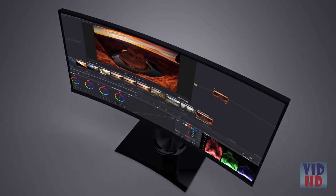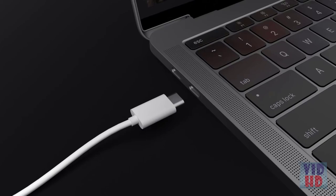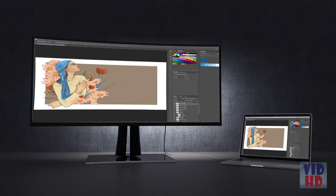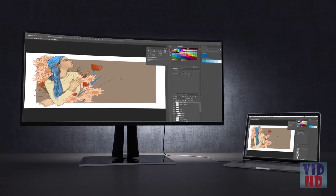In addition to future-proof DisplayPort and HDMI inputs, a powerful USB 3.1 Type-C input delivers charging power, data, video, and audio over a single connector.